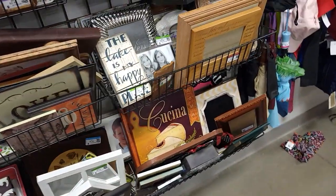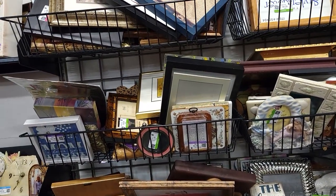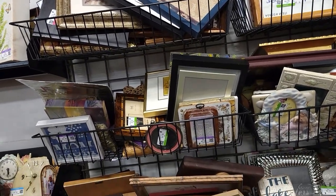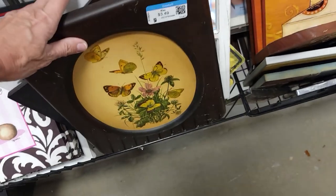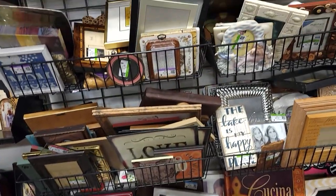Here is all their little mixed small art that I just don't even feel like going through all this because I don't really need it bad enough to deal with all of this. So I think I'm just going to take a quick peek maybe at the, nope, those are cheap paper butterflies. Nope, I'm going to pass on the art today.